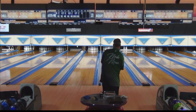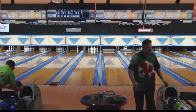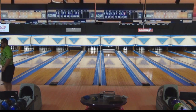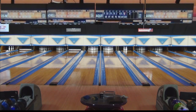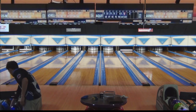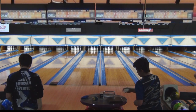Ben Marvel did not. He left a 9-pin. 6 count for Dave Barnes. And in the meantime, Mike Moss steps up with a strike. Marvel makes his spare. They presently have a 38-pin lead, but it could be cut to 28 if Kyle Kizis strikes in the 9th frame. Good spare there for Dave Barnes, making the complicated pickup.